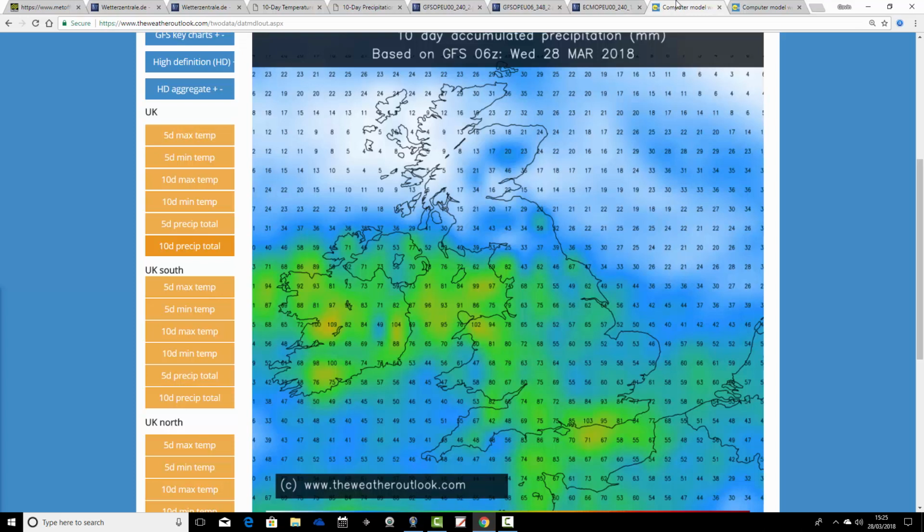And in fact, these are the 10-day accumulated precipitation charts from the Weather Outlook. So if you're up across Scotland, it's not too bad actually.